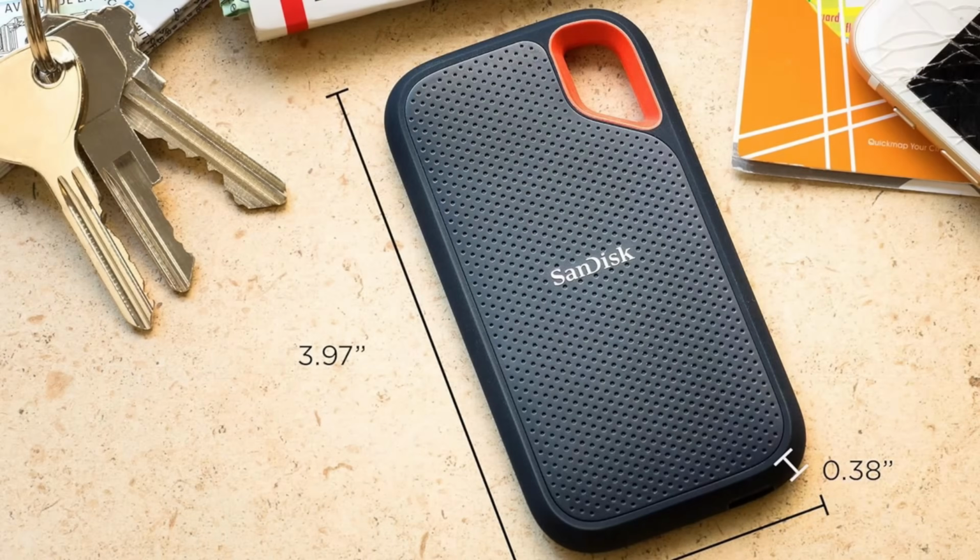$459 for 8 terabytes of an external SSD. You cannot go wrong with this. This is a low price alert. Number 1 bestseller as well. All right, what else do we have in here?